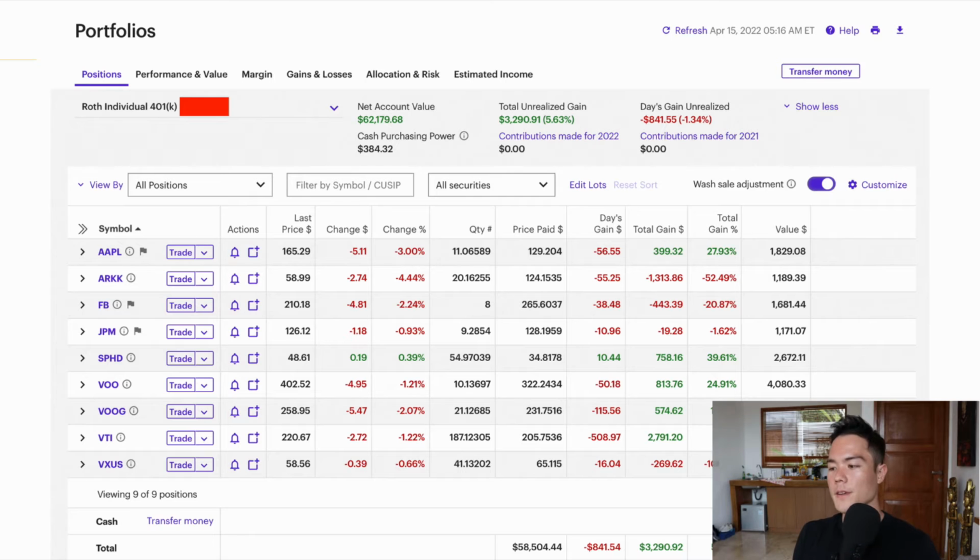Okay. So in terms of what I'm investing here, I have some Apple, ARK Invest. ARK Invest, basically, I just bought it because a friend told me to. And now you see it's dropping 50%. So definitely do your research rather than just trusting somebody else telling you what's good to buy. Facebook did well and then it dropped again, but I do think they will come up.